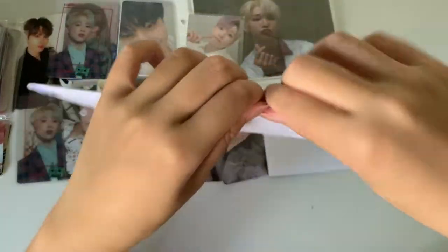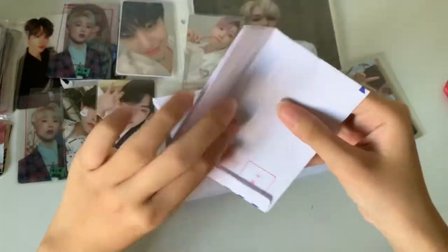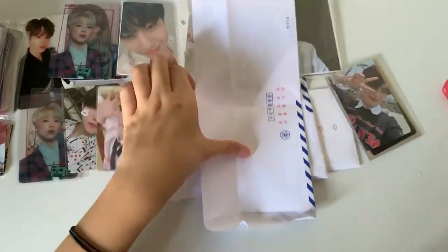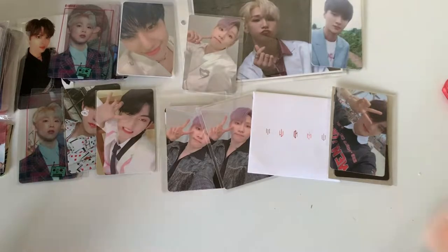No, I'm just gonna tear it on. So this... wow. Oh, so this is my photo card. So basically, I traded with someone. But after so many months, it didn't come. So I just decided to buy it from Korean sellers. Yes.